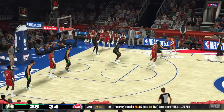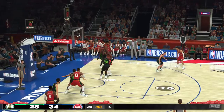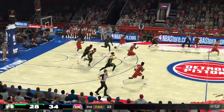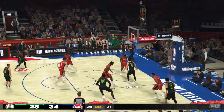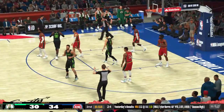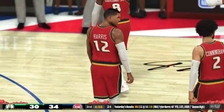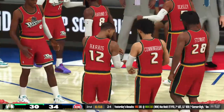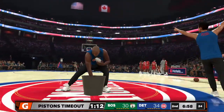Cunningham with it. A 29-point game for him in the win against Chicago. Here's Stewart. Oh, that's blocked. Hardaway against White. The shot's good. Brown making the play. Brown's got 4 assists now tonight. I like that from White. Attacking the heart of that defense. And the Pistons decide to take their first timeout right here.